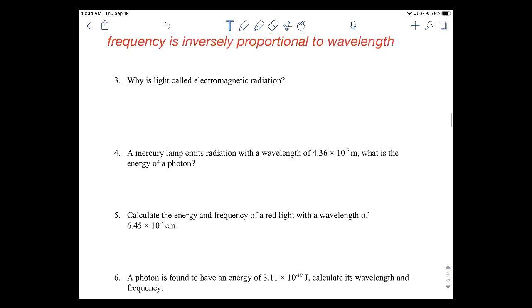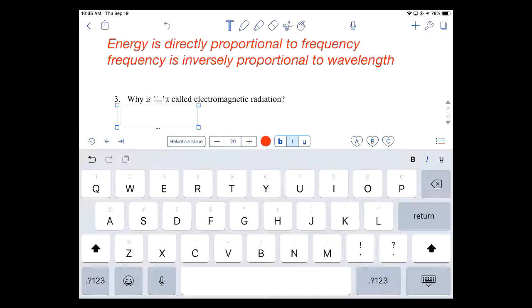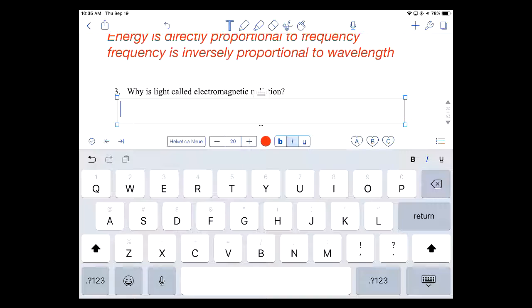Okay, here's a tricky one. Why is light called electromagnetic radiation? I'll take anything simple. I don't want you to get too crazy. Because it is made up of electric and magnetic. Yeah. I'm just going to be hemming and hawing about the made up. Yeah, I think I can work with that. I'm just going through my filter, making sure I'm not leading you into a misconception there.